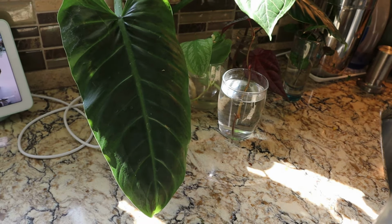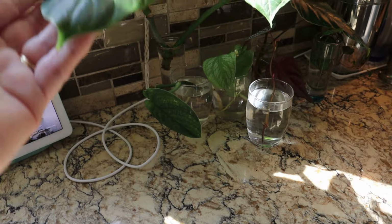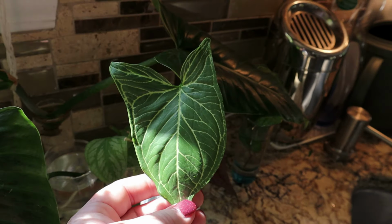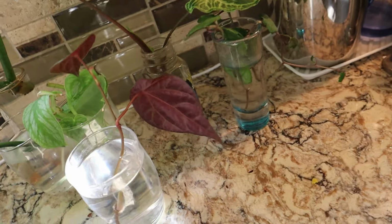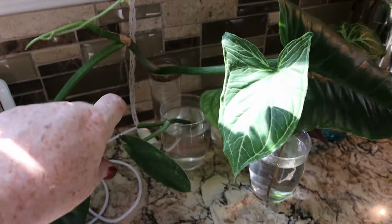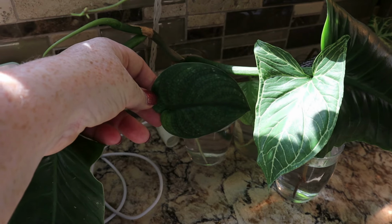These are my props. So this is my Philodendron subfustatum cutting. Here is my Syngonium batik cutting, and she's actually putting out a new leaf. There, can you see? And then what else have I in here? Oh, my friend gave me a cutting of this jade Scindapsus. Thank you, Tatum, I'm so excited.